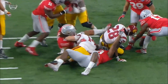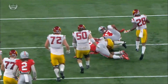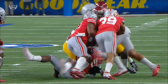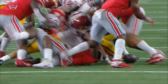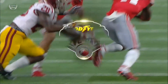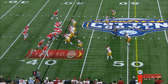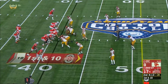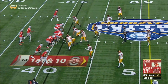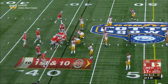The play is under further review. The ruling on the field was a fumble recovered by Ohio State. It was Tyquan Luton. After further review, the ruling on the field is confirmed. First down, Ohio State. A disastrous first half for USC continues. That's JT Barrett back to work with great field position after the third takeaway by the Buckeye defense. The first two takeaways resulted in touchdowns.